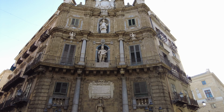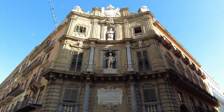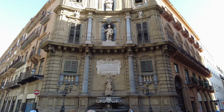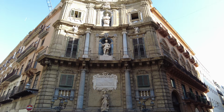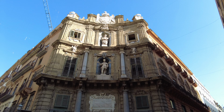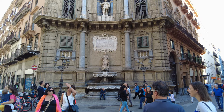That's this corner. Wow. And that's that fountain. Amazing. Look at the windows too. Can you imagine having a room that overlooked this? That's crazy amazing. Quattro Canti. Canti. Canti? Canto. Canti. Still amazing.